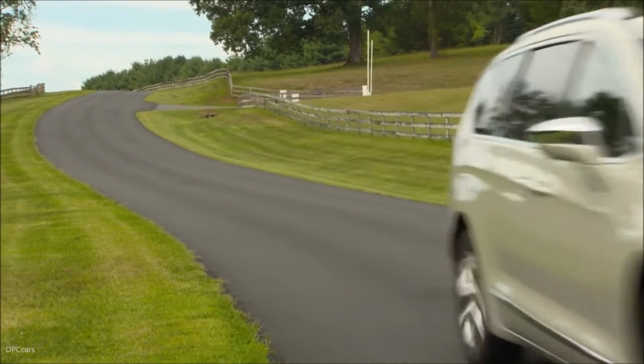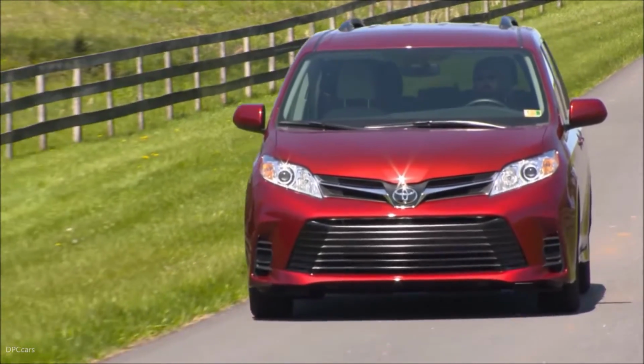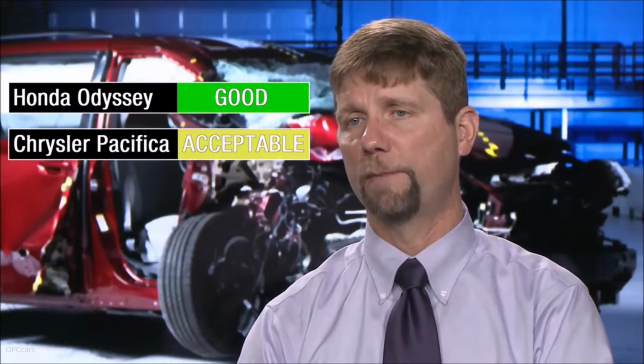We recently updated our crash test ratings for 3 minivans, the Chrysler Pacifica, the Honda Odyssey, and the Toyota Sienna. Small overlap front crash protection on the passenger side is rated good for the Odyssey, acceptable for the Pacifica, and marginal for the Sienna.